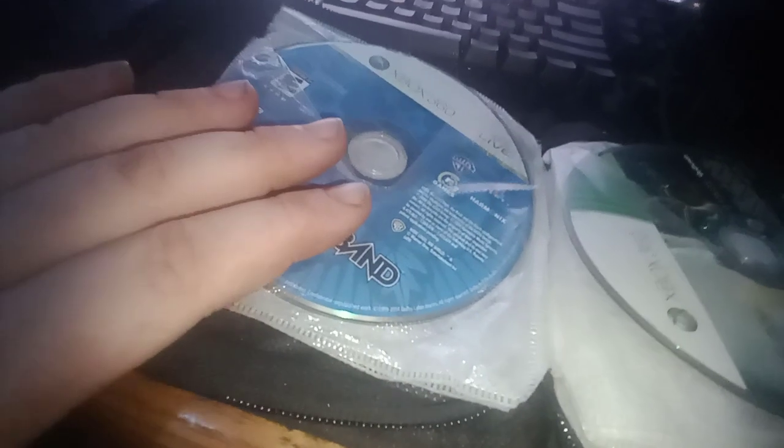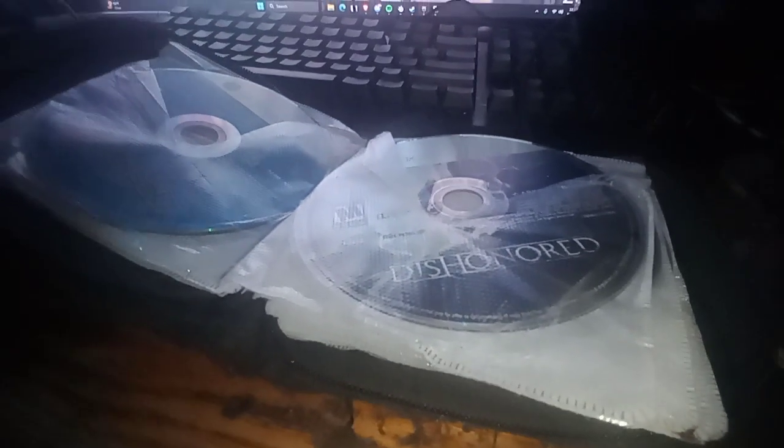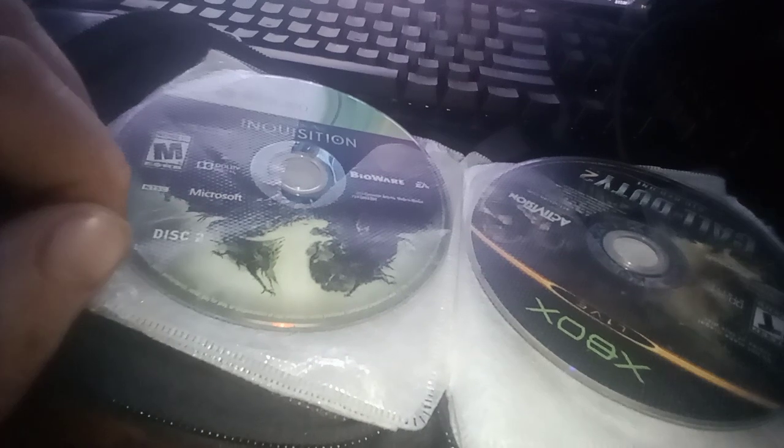Lego Rock Band, I've played it. I played a lot of Rock Band and Guitar Hero back in my day. It was one of my childhood games that I personally liked. Dishonored, I only got it because it was super cheap. I have a case somewhere. Actually, I think I threw away that case because it got damaged. Dragon Age Inquisition. Yet again, this is disc 2. I didn't really play this. I didn't really like the controls of Dragon Age Inquisition, so I didn't play it much, but it's still part of my collection.